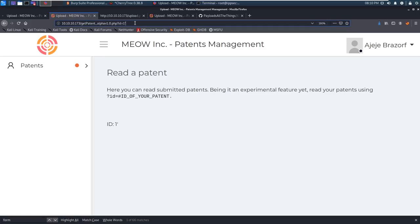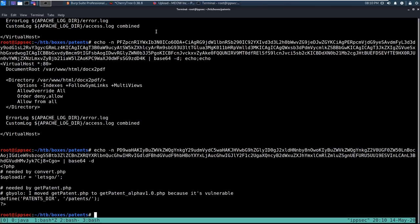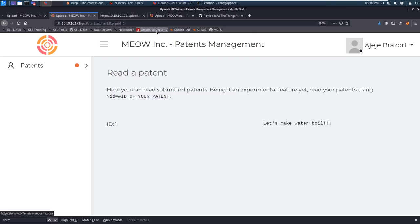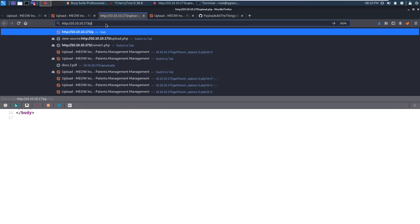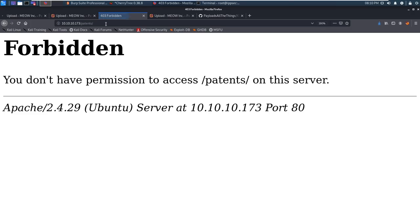One single quote. Just trying basic SQL injections, and doesn't look like we're getting anything. Let's see. Slash patents. So let's do slash patents slash one. So these look like they are files.